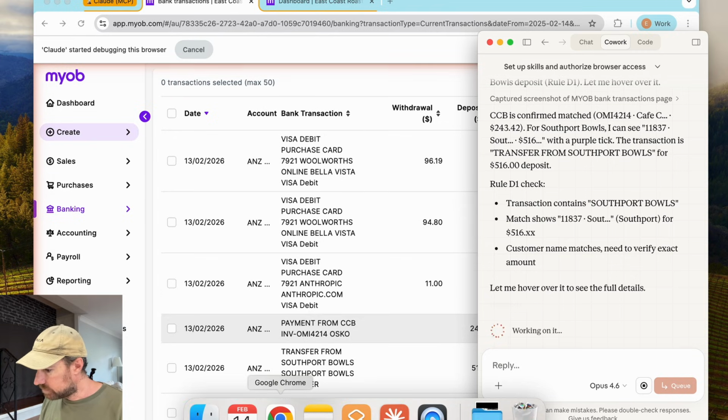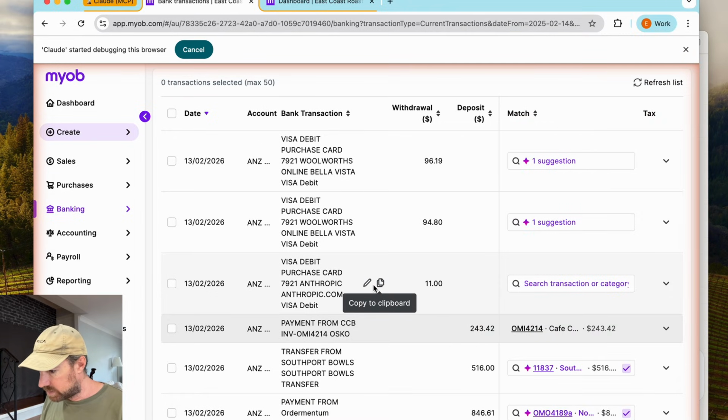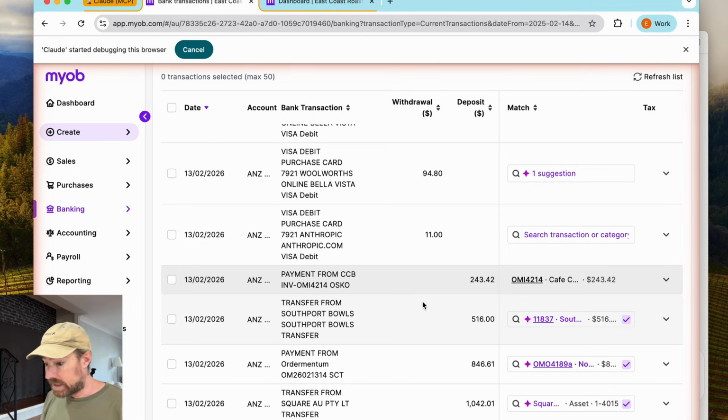So this is another customer. Let's have a look if the same rule applies. So, okay, now this is another example of I've trained her. Maybe the customer, when they paid us, didn't mention the invoice number, but we can see from the transaction who the customer is. So in this case, you can see Southport Bowls, and I tell her, okay, we need to know who the customer is, but you also need to make sure you've got an invoice from around that time for an identical dollar value. Otherwise, I need to step in and figure out what's going on here. But in this case, she should figure out that this customer is Southport Bowls. MYOB has chosen it automatically, and therefore she can just mark that as complete.